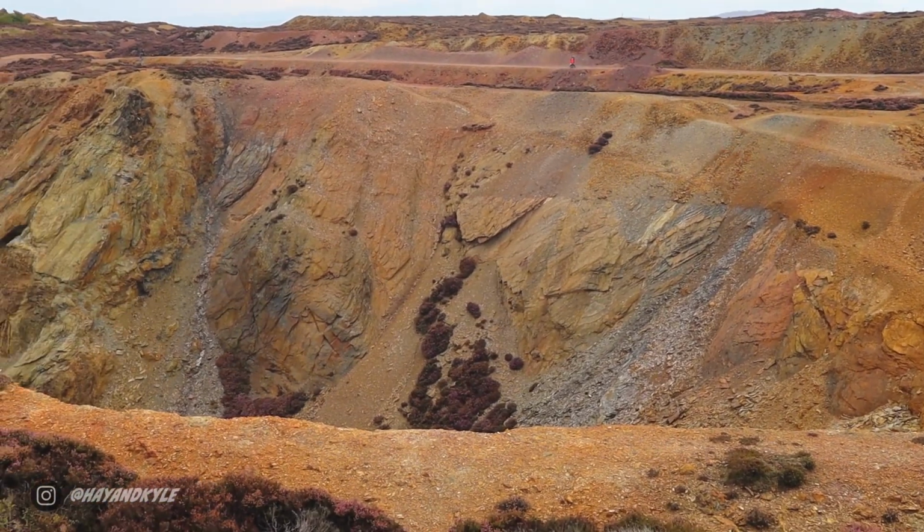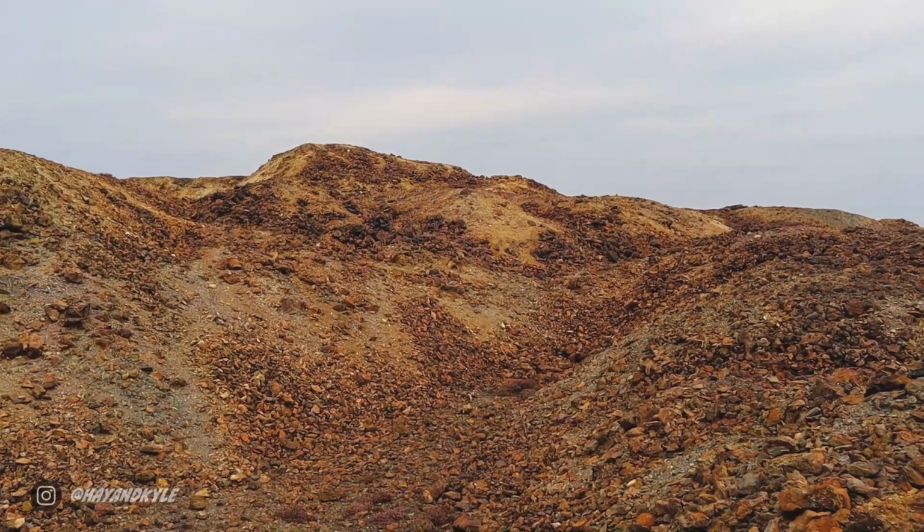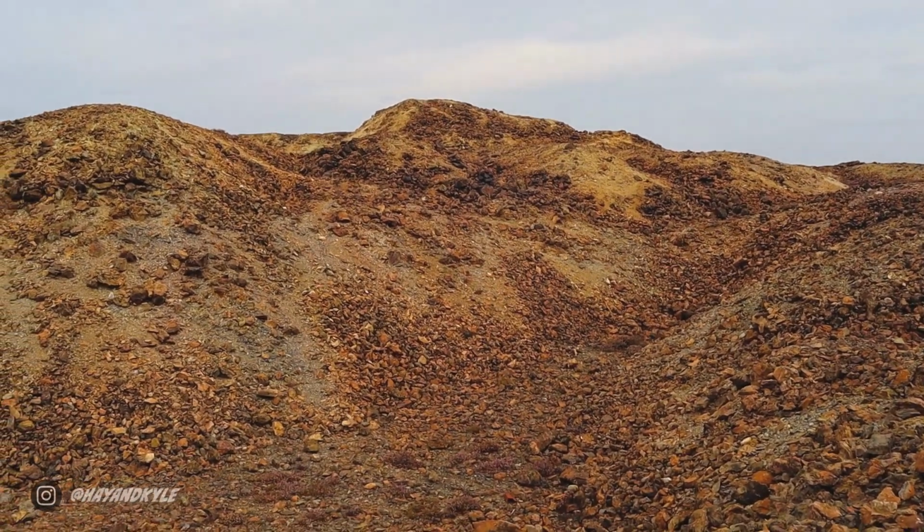So you'd definitely be forgiven for thinking that this place wasn't in the UK, and in fact when we came here last it was quite sunny, and some of it even looked like the Grand Canyon or like the deserts out in America. It's bizarre. There's so much history here and there's so much to show you. There's even a trig point at the top. So the plan for today is we're going to have a bit of a wander around this place, show you everything that we can see, and then we'll make our way up to the trig at the top.